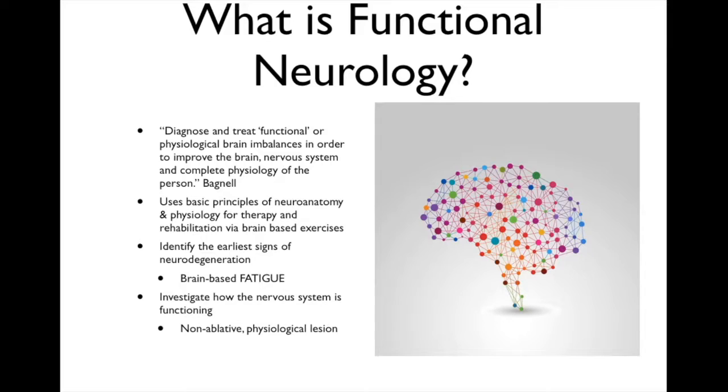So what is functional neurology? Functional neurology is a way to diagnose and treat functional or physiological brain imbalances. We use these treatments to improve the brain, the nervous system, and the overall physiology of a person. We use the same basic principles of neuroanatomy and physiology that neurologists or any other practitioner use, but we use what we know about the neuroanatomy for therapy and rehabilitation, and we do this through different brain-based exercises, and I'll get into that a little bit more later on.